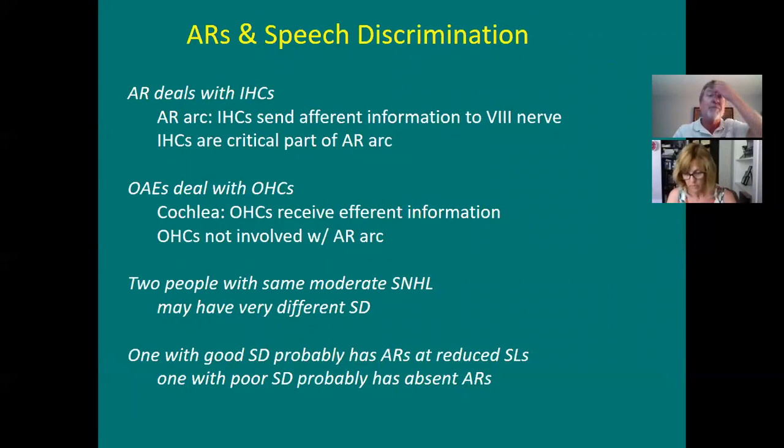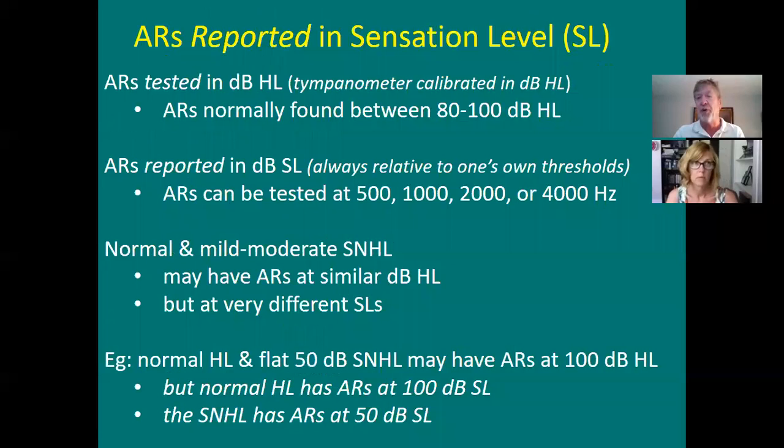Okay, basically, acoustic reflexes are reported in sensation level. And that just means this. Read it. It says they're calibrated in dB HL, but they're reported in sensation level. Read the bottom: normal hearing and a flat 50 dB sensory neural hearing loss. If it's sensory neural, there's nothing wrong with the middle ear, right? If the loss is sensory neural, there's nothing wrong with the middle ear. So you should have acoustic reflexes. You should. And let's say a normal hearing person and someone with sensory neural loss. They both may have acoustic reflexes at 100.